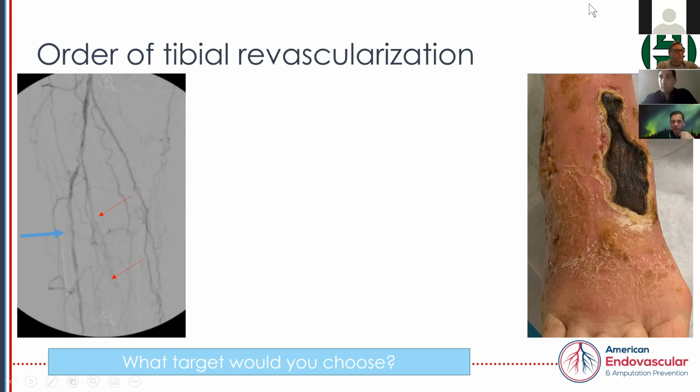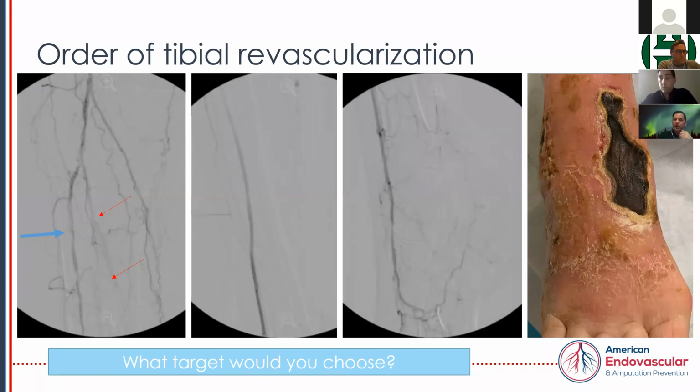So you can see the wound there. So you might think that this is the anterior tibial artery, and this indeed is the anterior tibial, which is diseased. The peroneal and posterior tibial arteries would be where the red is, and are occluded. So you might think just fix that anterior tibial artery, and many people do that. And I can't say that's wrong, not necessarily.